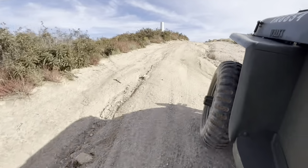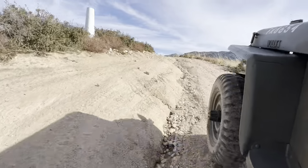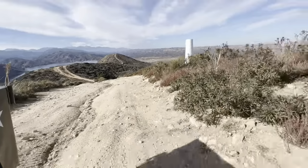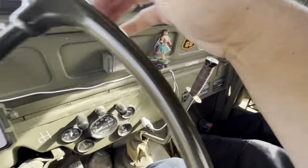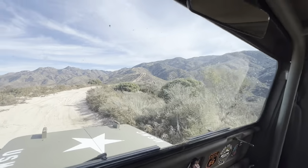So we've been on the trail for 2 hours now. We're about probably halfway. Gonna make up some time. Kick it into second gear.